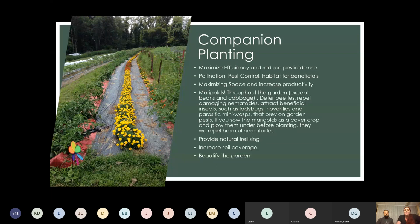What this can do is maximize your efficiency and help reduce that pesticide use. So not only are you having a cleaner product to eat, and you're spending less money on pesticides, it's beautiful. You get flowers from the garden at the same time. That can help you bring in pollinators and control bad pests and bring habitats for beneficials. Also lets you maximize your space.